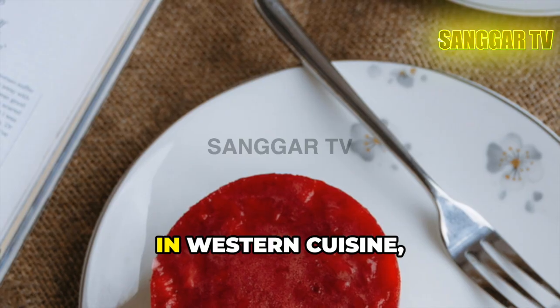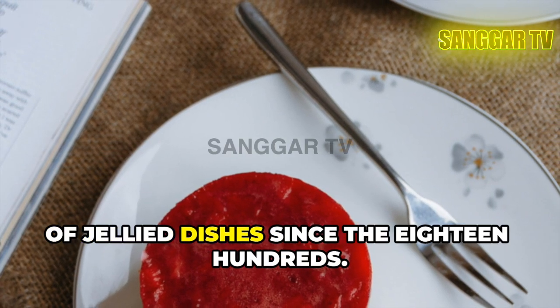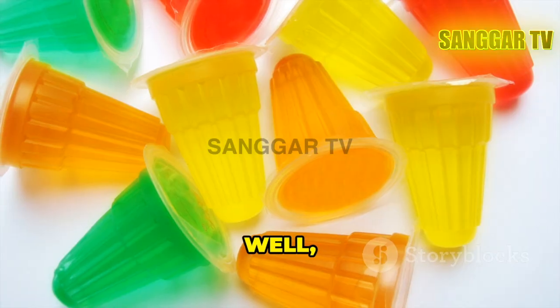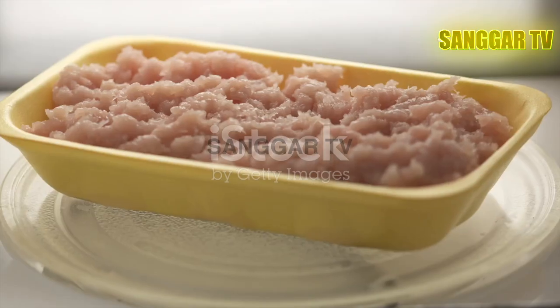In Western cuisine, gelatine has been a centerpiece of jellied dishes since the 1800s. It shows up a lot in classic dishes like aspics and gelatin salads, and modern desserts like Jello are still really popular in the US.